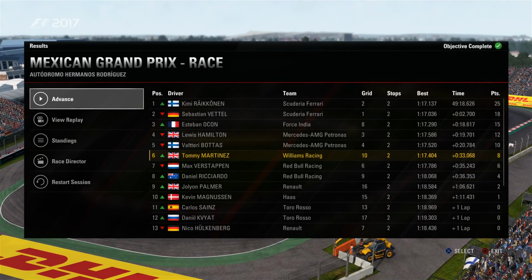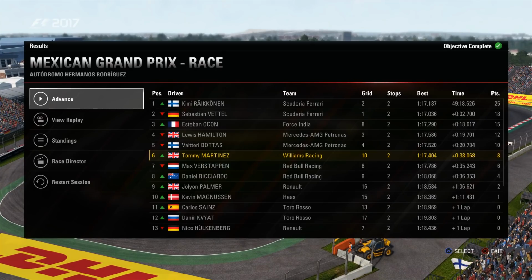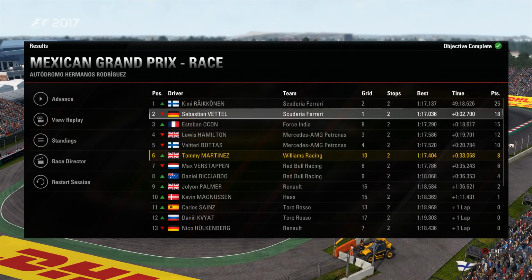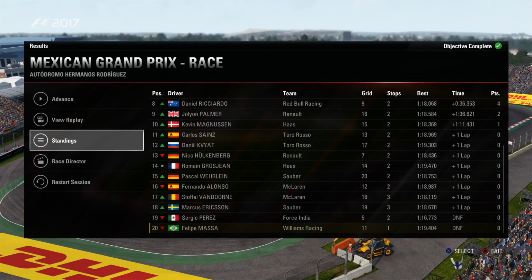Both of the Mercedes cars miss out, with Hamilton and Bottas in 4th and 5th line astern, with myself in P6 just ahead of Max Verstappen and Daniel Ricciardo. Julian Palmer and Kevin Magnussen rounding out the points with good recovery drives from those guys, and then from Carlos Sainz downward everybody else got lapped, with Sergio Perez and Felipe Massa unfortunately DNFing from the race.